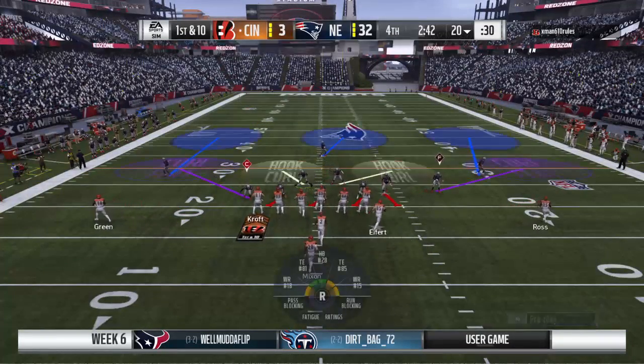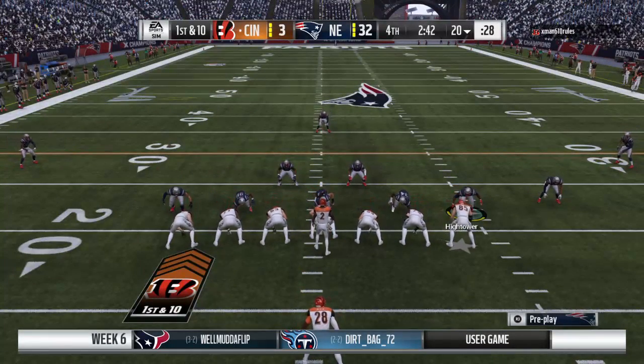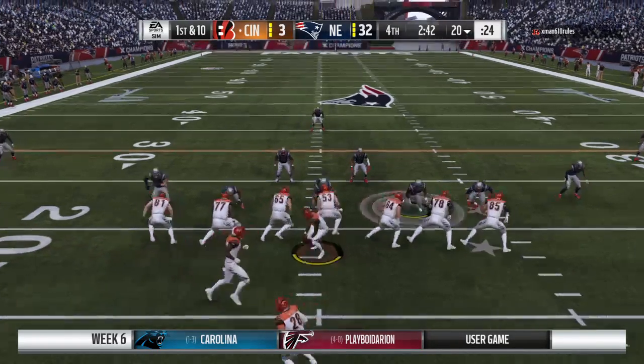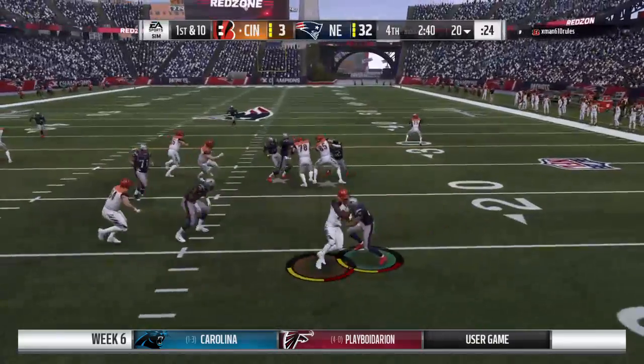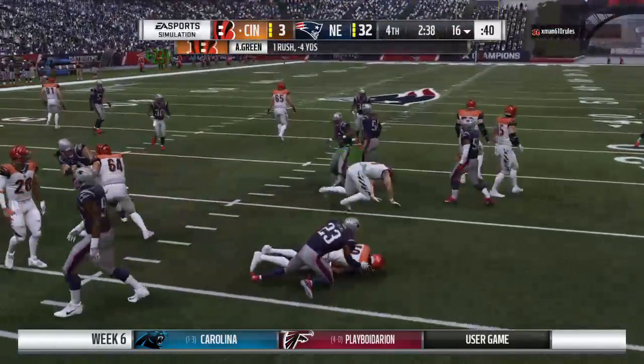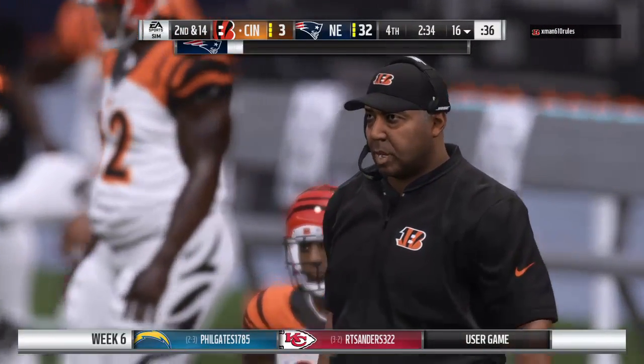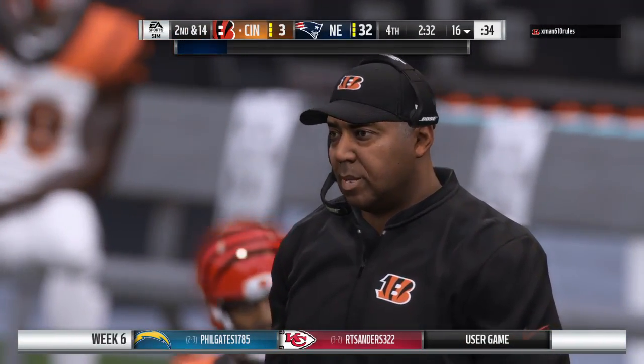Okay, so let's face it, though. Who's happy about this play? Fantasy guys, right? Yeah. The analytics will tell you one thing or another. That's a bad play on one hand, a good play on the other. But it's all about the fantasy points here. Yeah, because this ball game is over. That's going to go as a loss of 4, and it'll be second down.